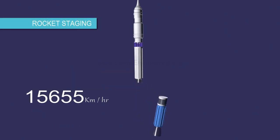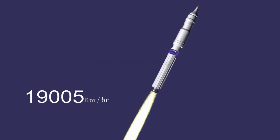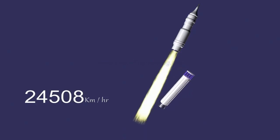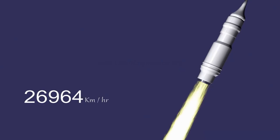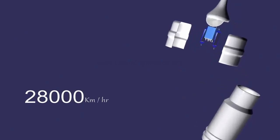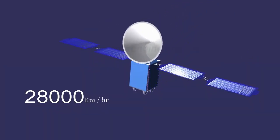When the main engine is burned off, it is also abandoned and the next engine takes over the charge. In this way, the rocket's weight is greatly reduced, thus greater acceleration can be achieved. Finally, after a few stages of operation, the payload is put into the desired orbit. Rocket staging up to 5 has been successfully tested.